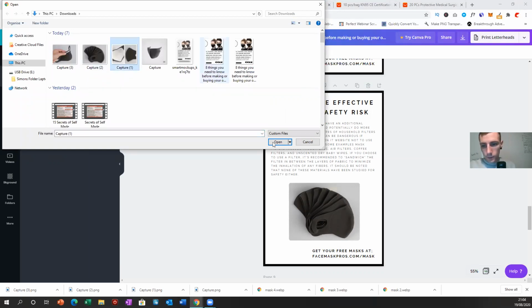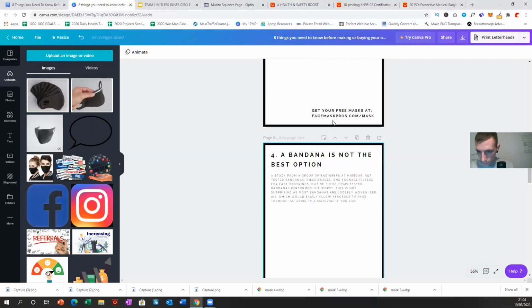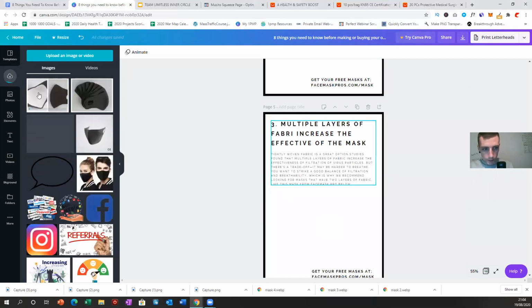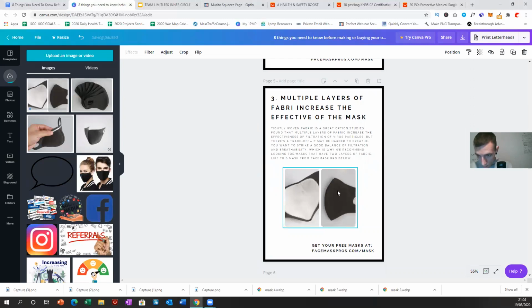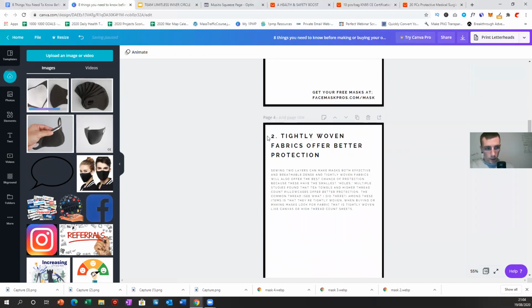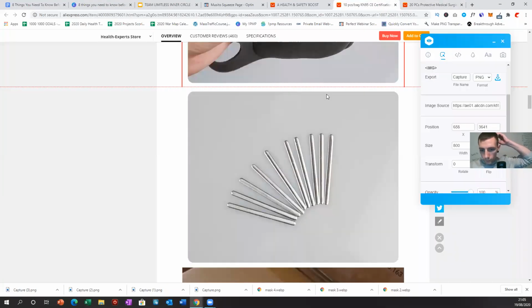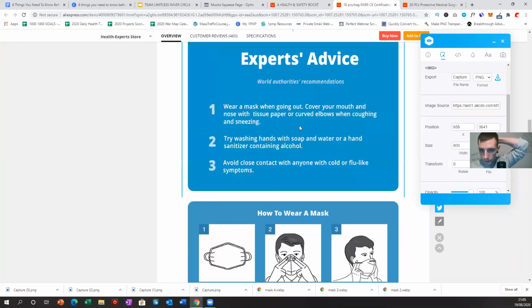Yep, we're going to put this in here. Multiple layers. See how this is coming together? Then tightly woven is better. So we're going to look for another image. We might look for one here. Tightly woven. We might use this one, expert's advice.